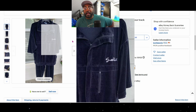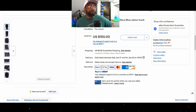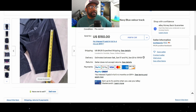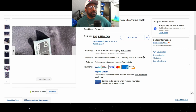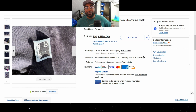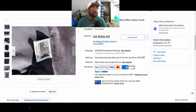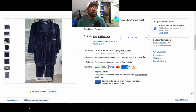I think I have more denim outfits, but we're gonna look at this velour. I've sold velour before from the yard sale. Even the jacket alone will sell for like 50. Now this is South Pole. South Pole is not a good brand, especially the new stuff. Even their older stuff is not that great. What you're looking for right here is the velour tracksuit. It's the fact that it is velour that made it sell for 150. Very nice. 150.